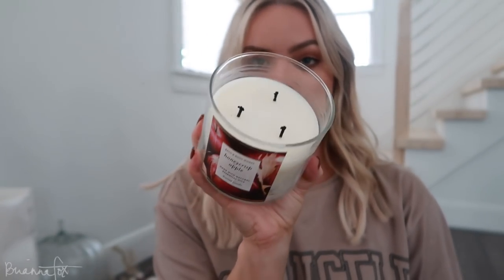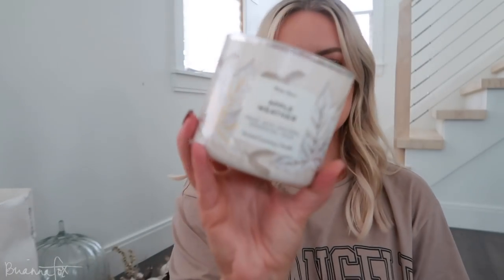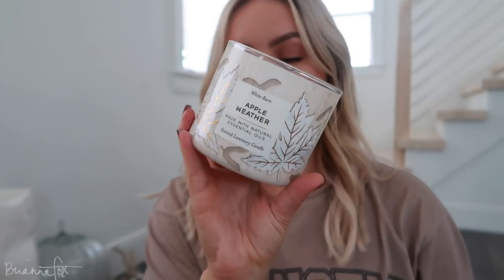Candles I got from Bath and Body Works. They did end up going on sale. I swear they go on sale every weekend. First one I got is Honeycrisp Apple. I have already started burning this. This smells really good. It smells like fresh apples. I also got Apple Weather, which I feel like smells very, very similar. I've also been burning this too. I feel like these are nice to burn earlier in the season because they're not too crazy fall feeling, but they still give you that fall smell.